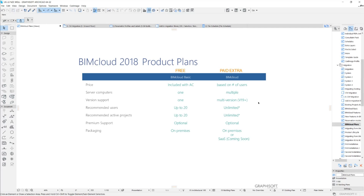Now, let's compare the free version with the paid version. So, the free version comes included in ARCHICAD. The paid version is based on the number of users. The cost at this stage is 180 euros per user per year.